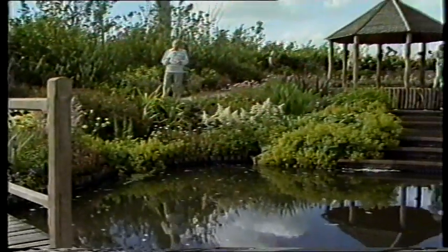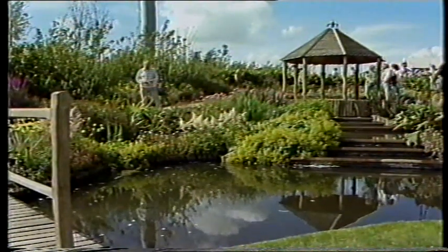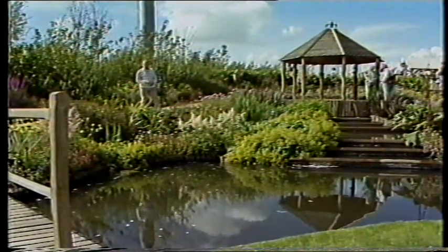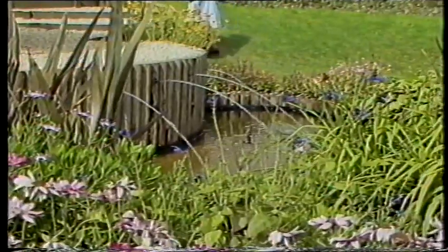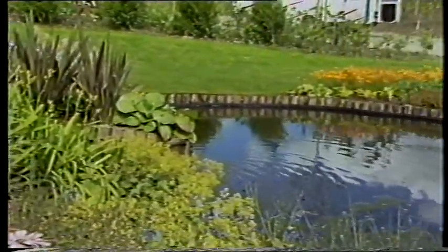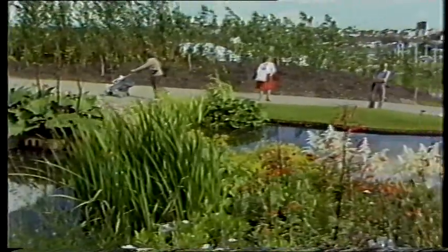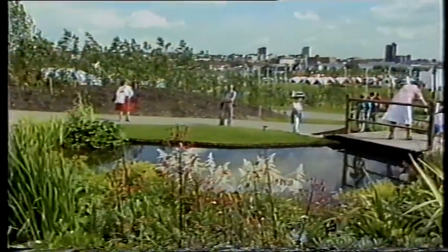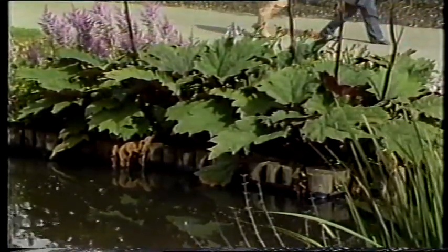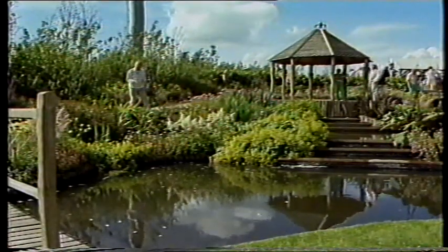As a keen plantsman, I was looking forward to visiting the festival to see those gardens where interesting and unusual plants were being grown. I found a whole range of gardens containing them, including this one, planted by the Royal Parks. Now, it's basically a series of pools connected by cascades. And around the edges, there are beds and borders in which have been planted a very wide range of interesting and some common plants. There are perennial plants, things like the astilbes and the purple lythrum there, and big, bold foliage plants like that ornamental rhubarb.